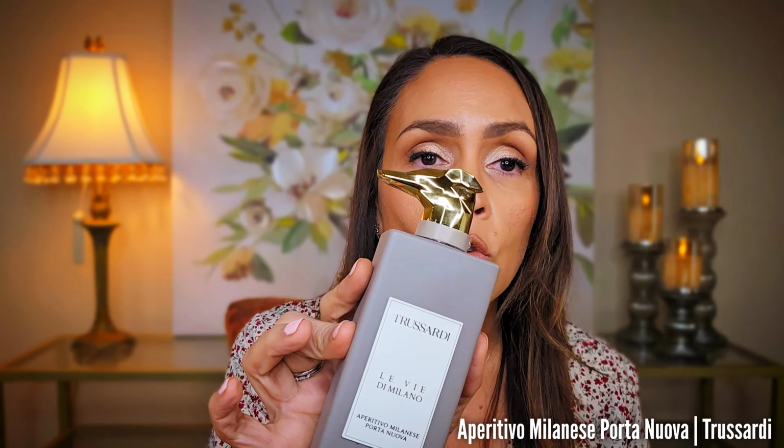Let's go next to Trussardi, and this one is called Aperitivo Milanese Porta Nuova. We'll just call it aperitivo for short. This is from the line that has these sort of greyhound heads. I've really enjoyed trying this line over the years. I've had a lot of them, and I think I've kept maybe 3 or 4.